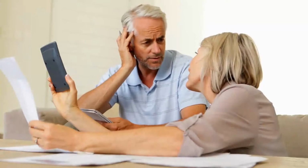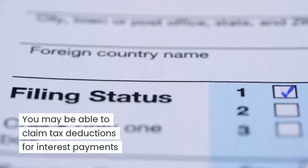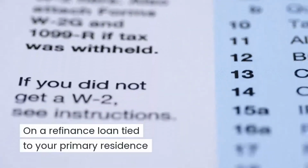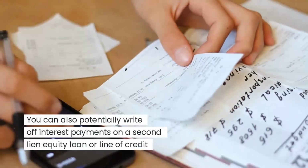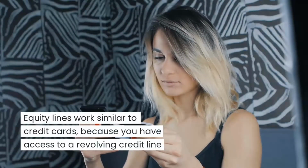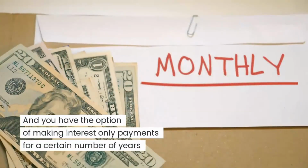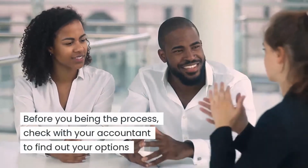Depending on your overall financial circumstance, you may be able to potentially claim tax deductions for interest payments on a refinance loan tied to your primary residence. You can also potentially write off interest payments on a second lien equity loan or line of credit. Equity lines work similarly to credit cards because you have access to a revolving line of credit, and you have the option of making interest-only payments for a certain number of years. Before you begin the process, be sure to check with your accountant to find out your options.